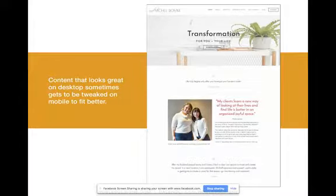It's really great for that, and their templates are great. All you do is pick a template and you plug and play. You don't even have to recreate anything. So that's great. It also is great because it automatically shifts everything into a mobile-friendly format.